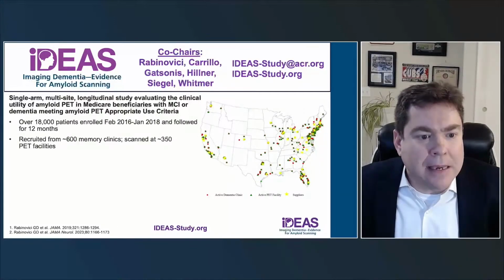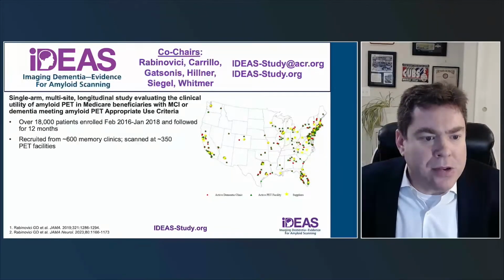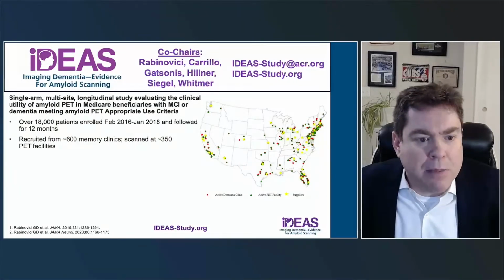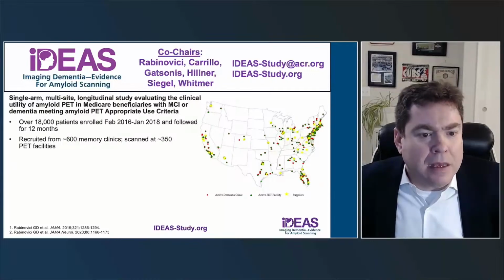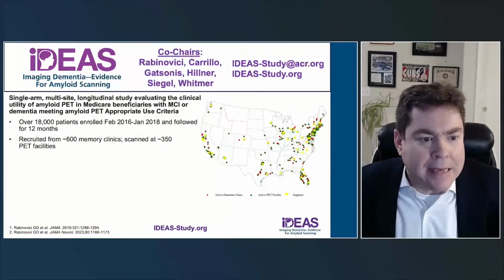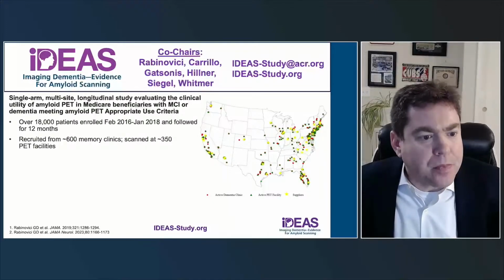This was a national single-arm multi-site longitudinal study that was used to evaluate the clinical utility of amyloid PET in Medicare beneficiaries who had mild cognitive impairment or dementia and had published appropriate use criteria for amyloid PET. Essentially, these were people who already had cognitive impairment. The clinician was considering Alzheimer's disease, but wasn't sure if Alzheimer's was the cause of impairment. And the clinician thought that learning about amyloid PET status would help guide diagnosis and management.